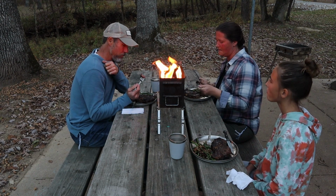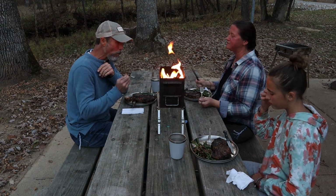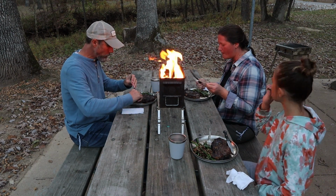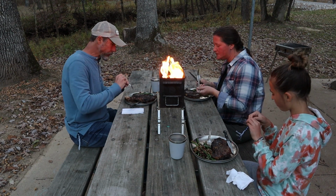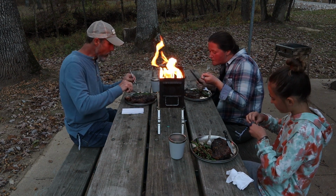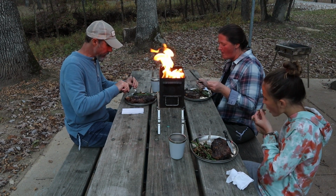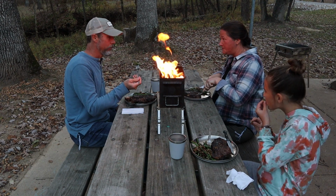So, dinner is phenomenal. Natalie, it's perfect. The beans, I think they came out really good. Everything really, really good. I like the beef bacon savored beans, really good.